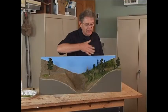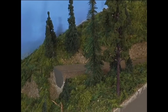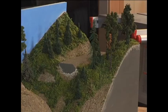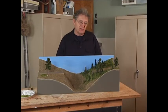Here we can see trees installed along with the top coat of foliage. I've used bigger trees in the foreground to act as a view block, and also smaller trees in the background to force the perspective. I love the texture here, and I think using this process you can get a wonderful model railroad scene.